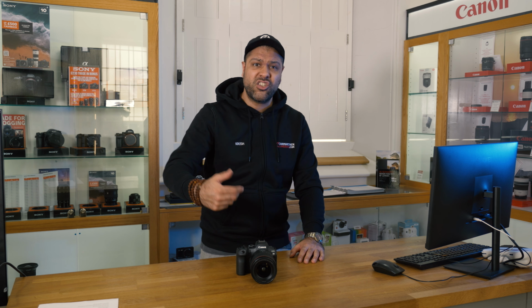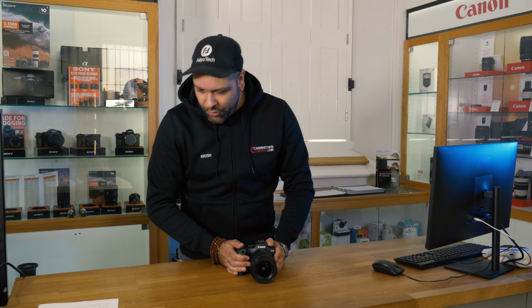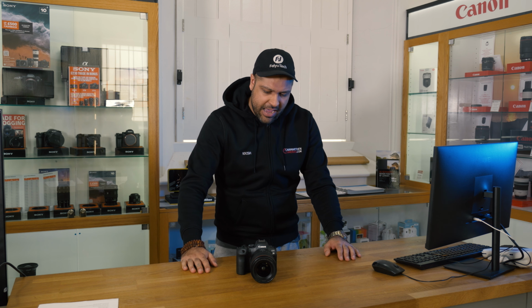But having the option to externally shoot raw video with the option of all-I is absolutely fantastic. So big props to Canon there.